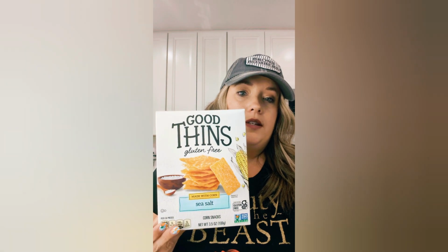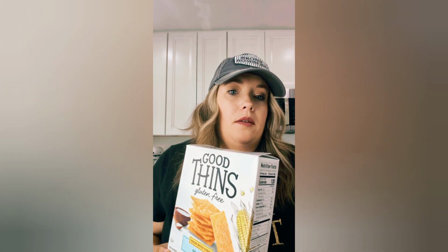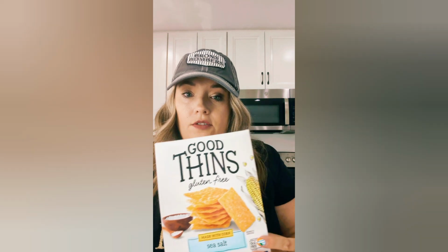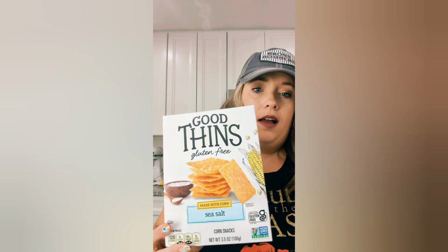I like these with a dip. I don't like them plain by themselves. My husband can eat the whole box of them just with no dip, but I do like a little chip dip to go with mine. Or you could do avocado. That's really heart healthy as well. Yeah, these are really good.